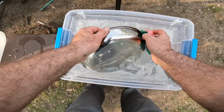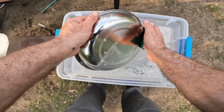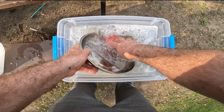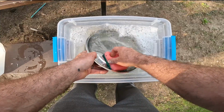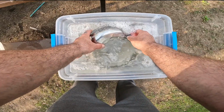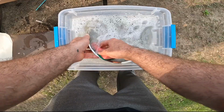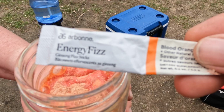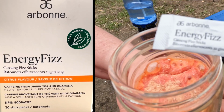Absolute crappiest part about camping is doing dishes. The worst part is, you gotta use cold water too, which doesn't work well. And this biodegradable soap doesn't work well. So the less dishes you can use, the better. So we're just gonna make a little of this energy fizz. All natural.